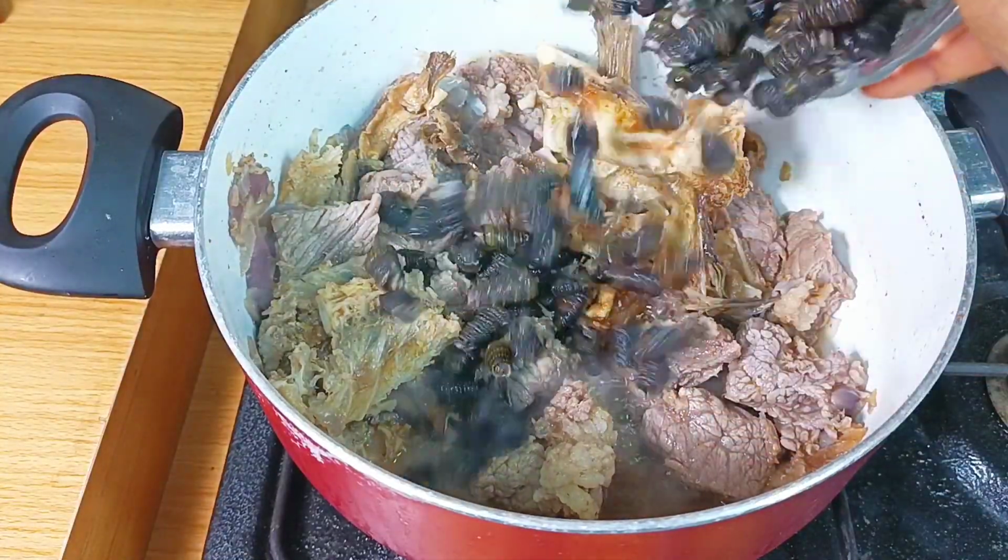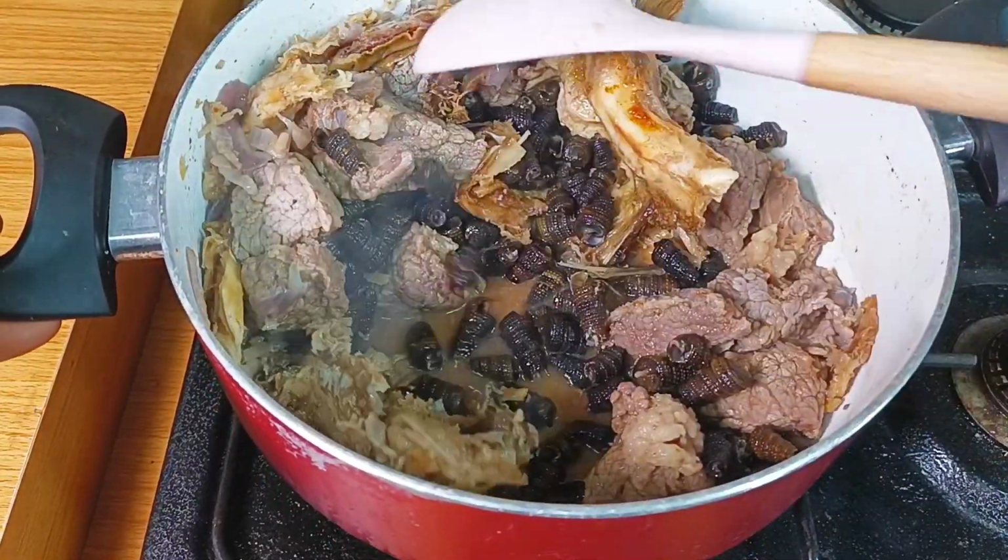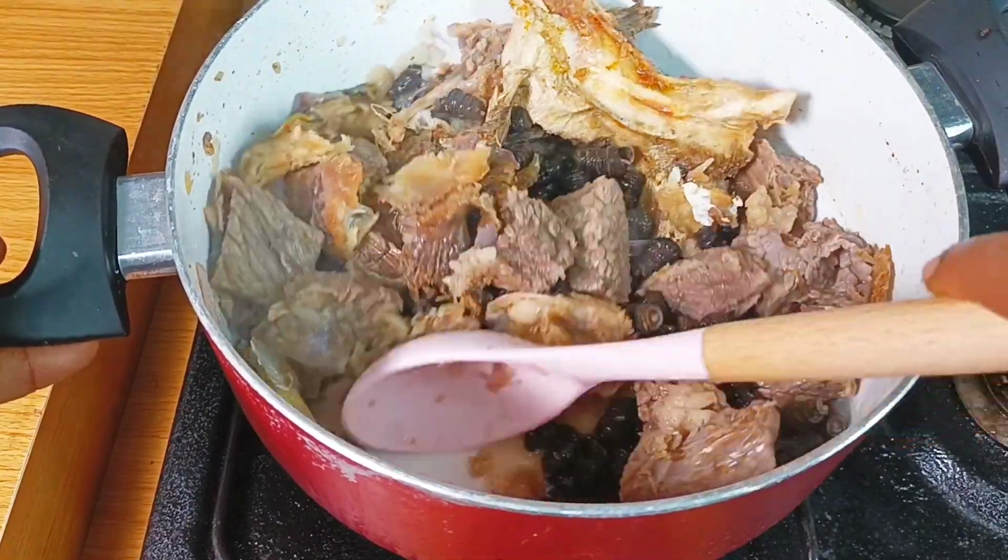If you like it very soft, you can continue cooking. This one now is isam that entered. Isam is called periwinkle in English.